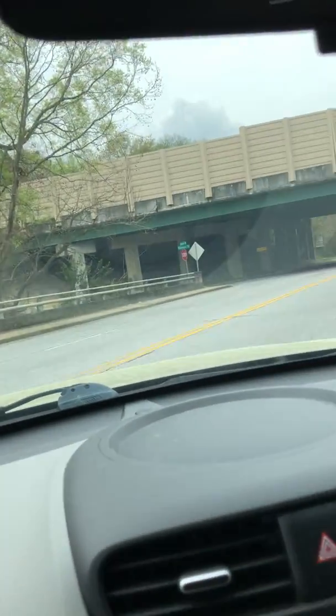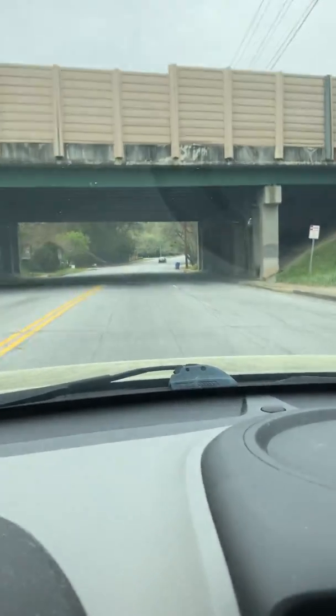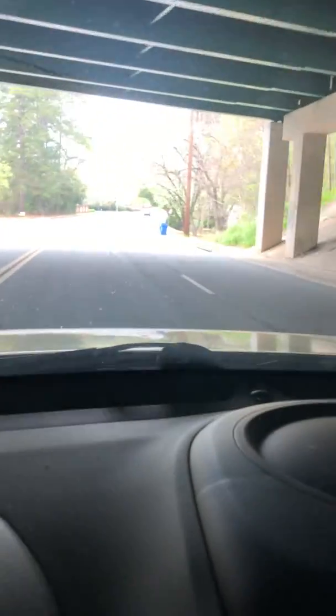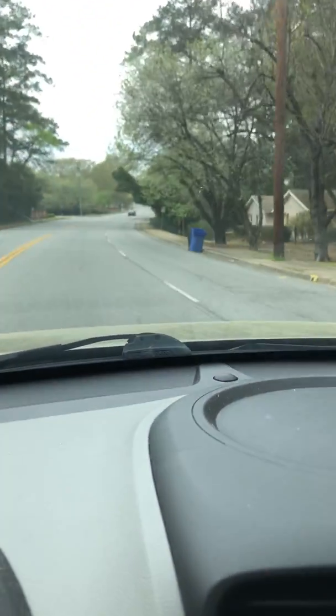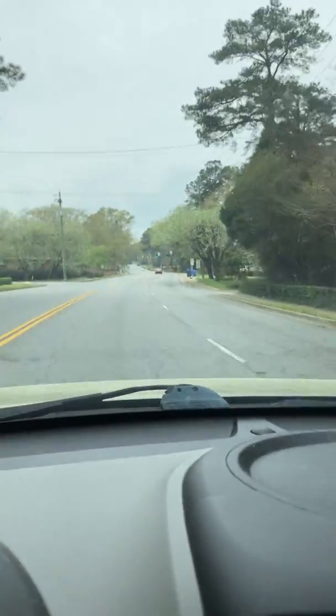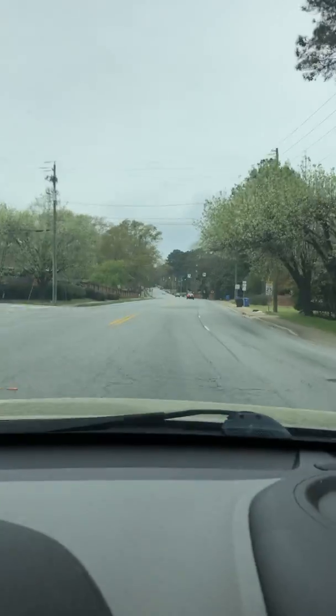The other big road, which brings us into the downtown area, is Macon Road. It cuts all the way into the heart of the city and then out to the suburb areas where a lot of people tend to live as well.